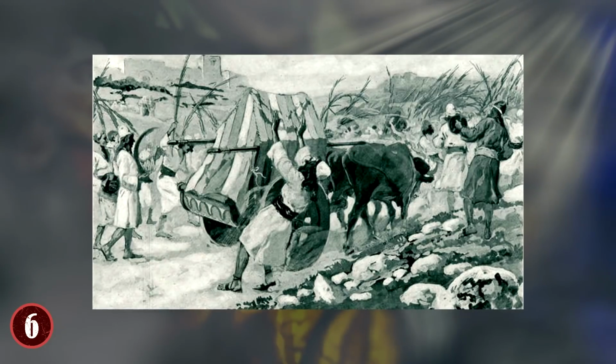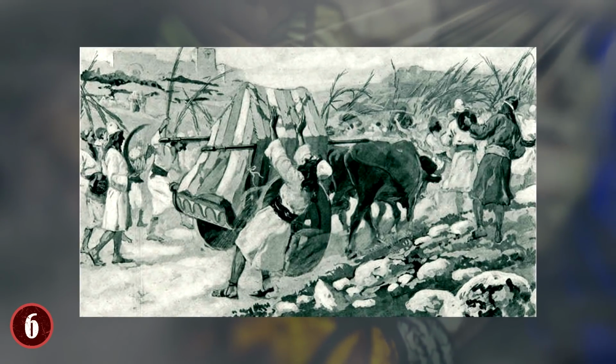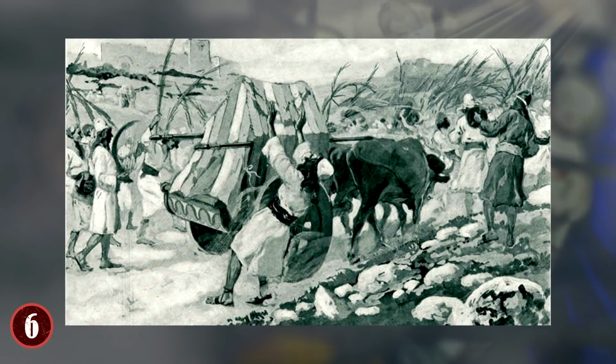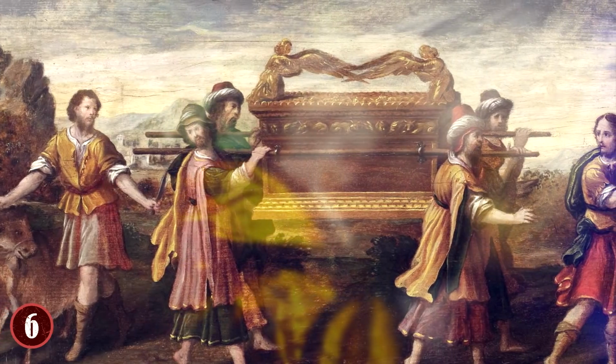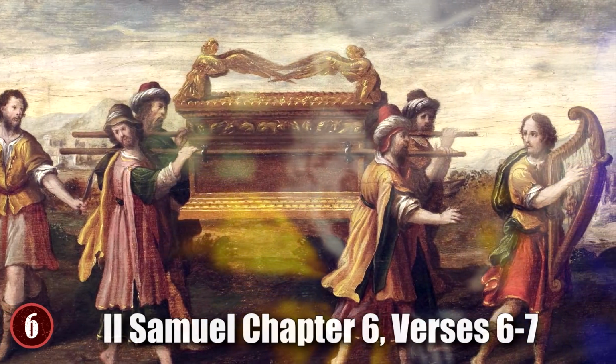Uzzah reached out and took hold of the ark of God because the oxen had stumbled, and the anger of the Lord burned against Uzzah, and God struck him down on the spot for his irreverence, and he died there beside the ark of God. 2 Samuel chapter 6 verses 6 through 7.